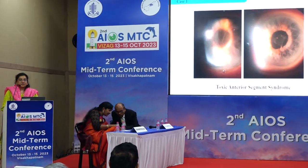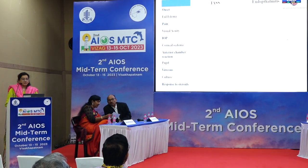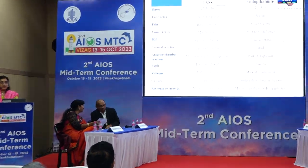To start with, this is the first case which presented to us on day one post-op, and this is how it looked. The surgeon was very panicking. He said, I have an endophthalmitis case, can you please deal with it? But this is TASS. So how do we know whether it is TASS or an endophthalmitis? So we look for all these features.